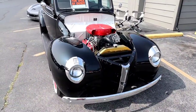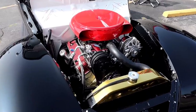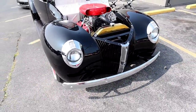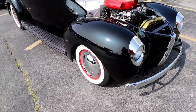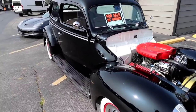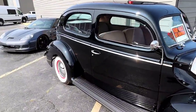This is a really cherry 1940 Ford. Wow. They want $39.5 for it. But look at the detail that is in this one. It's absolutely beautiful. I definitely like those white wall tires and them chromed out hubs there. Check out the deep black in there. Just beautiful all the way around.